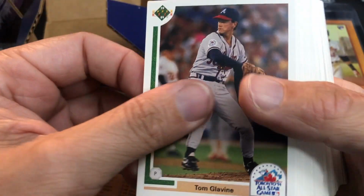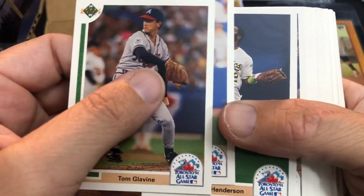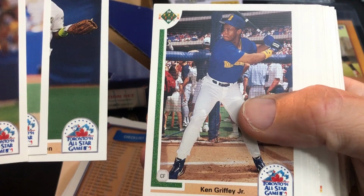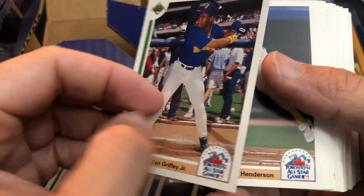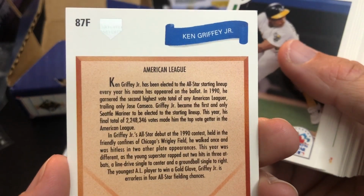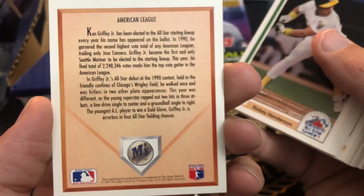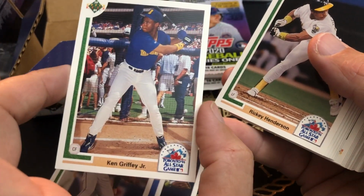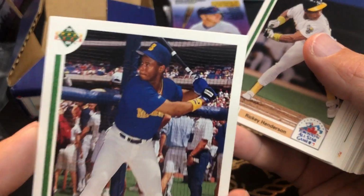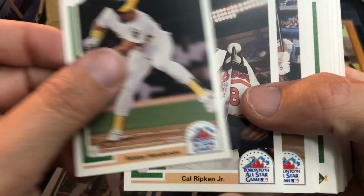Couple Hall of Famers. We also have Glavine, Danny Tartabull, Dave Henderson. There's a Griffey Jr. from '91. Definitely a nice looking card. And we can see the back here. 87F was the number. But it's definitely a good looking card, good looking set. One I wasn't familiar with again.